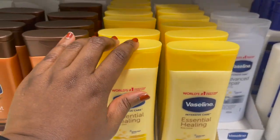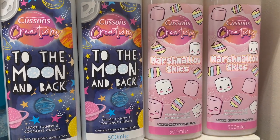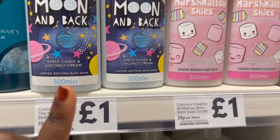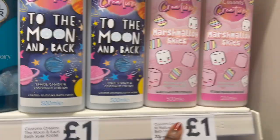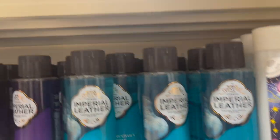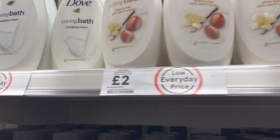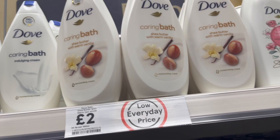I've used this one before. So this is the bath soap. I think I bought something like this before from Imperial Leather, but it was not this one. I think they rebranded. Imperial actually rebranded. So this is for £1. All these are for £3. Remember we saw the Dove for £2.50, but here at Tesco it's £2. These are Tesco products. The bath foam.